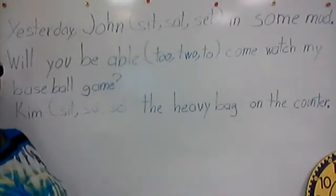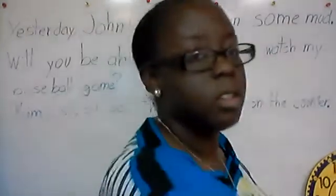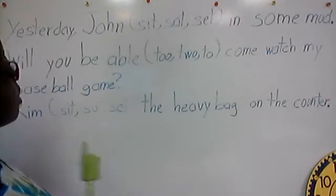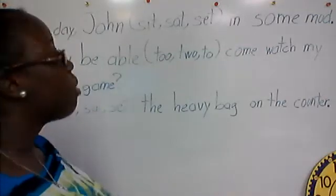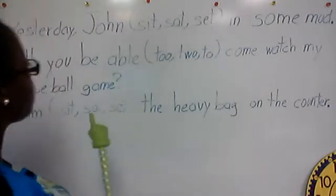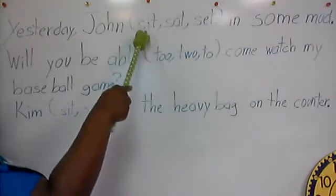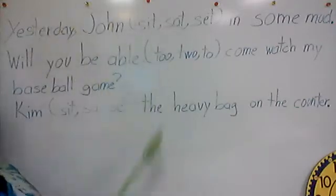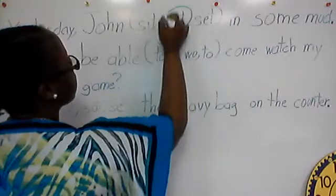Okay, so he rested himself in the mud. So are we going to use sit, sat or set. We said sit is when you're resting yourself, and then set is when you're placing something. Well, we're talking about John, not something. So that means he did sit in the mud. But if you notice at the beginning of the sentence, it says yesterday. So we wouldn't use sit, because sit means now. It means he's doing it now. Sat means he did it in the past. So we are going to circle sat because he sat in the mud yesterday.